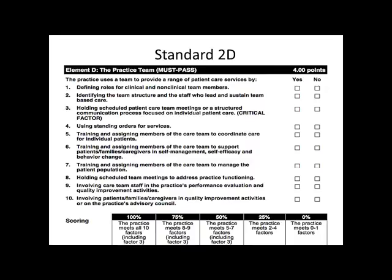And then number 9 is about involving care team staff in your practice's quality improvement activities.